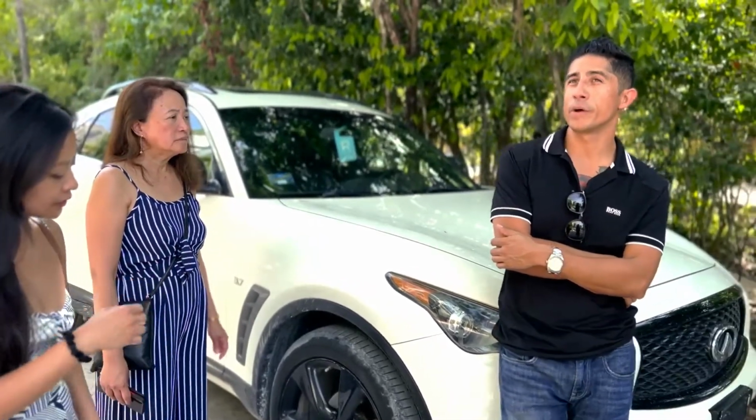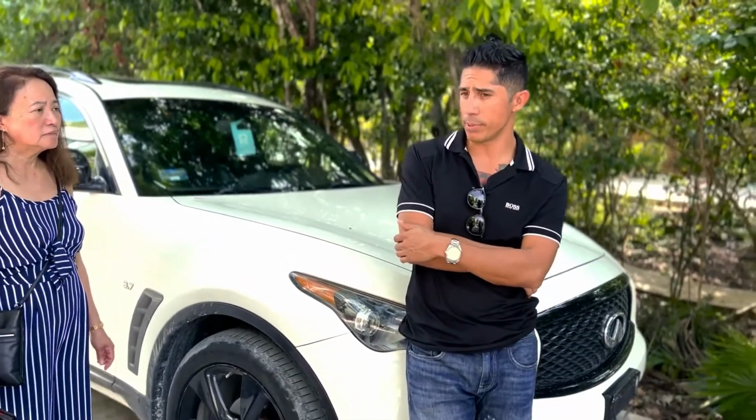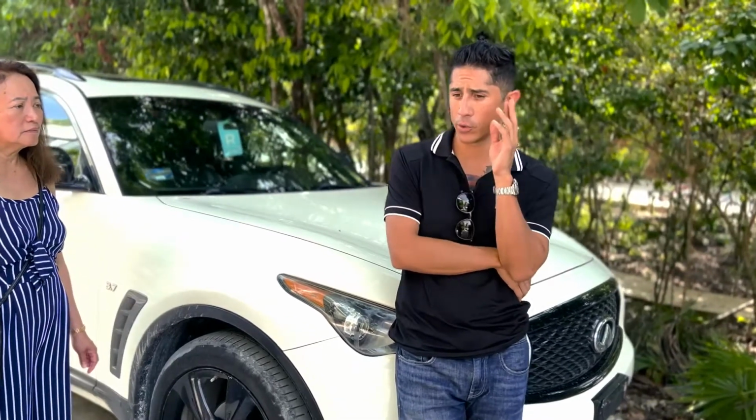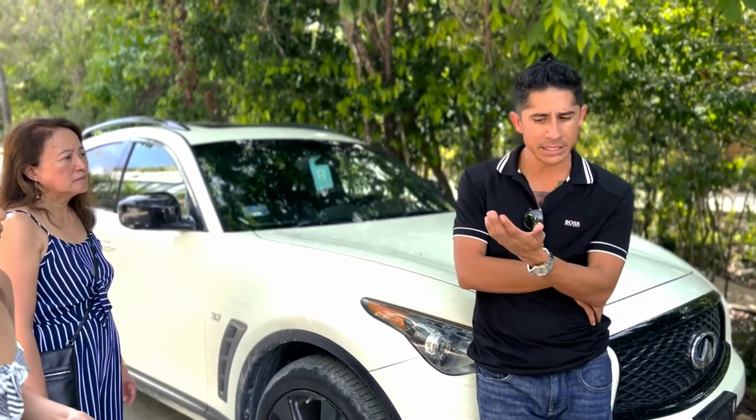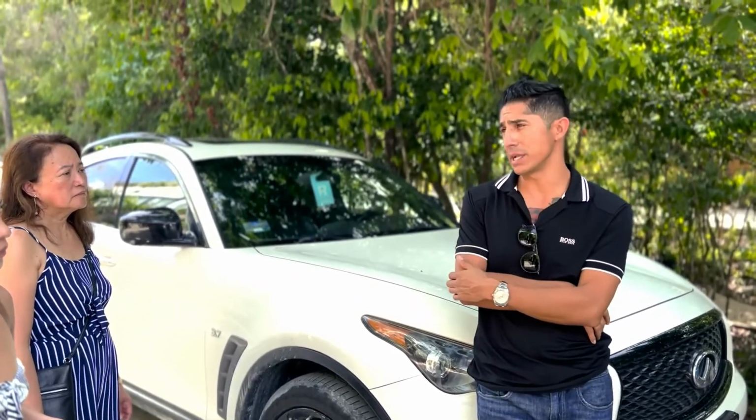Okay, so the land she bought, she bought it in two payments. She paid the owner half. The owner is a friend of mine, so he allowed her to pay half now, and then the other half in October. So we can't build until October. In the meantime, we're starting on just the design.